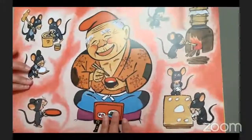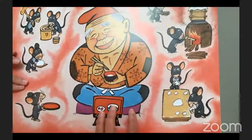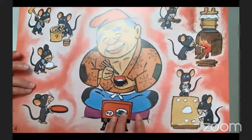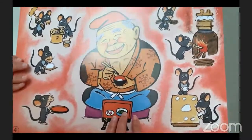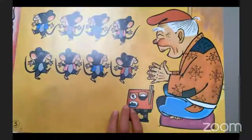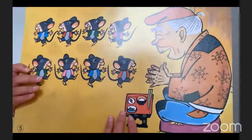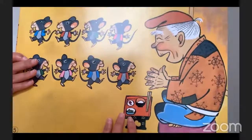How lively it was in the mice's house. "Now, please, please have some freshly made mochi. Please eat a lot." "Thank you, thank you. So kind of you." Afterwards, the old man was treated to the mice's dance and song. And then, it was time to go home.